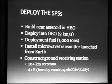Once we build it, it's been built up somewhere near lunar orbit where the asteroid is. We have to deploy it down into geosynchronous orbit. And the main thing is that takes a lot of fuel. These things weigh 25,000 tons, and we need roughly 2 kilometers per second of delta V to move it into geosync from up there. Even using 5,000 ISP ion thrusters, we're talking about 1,000 tons of fuel being needed.